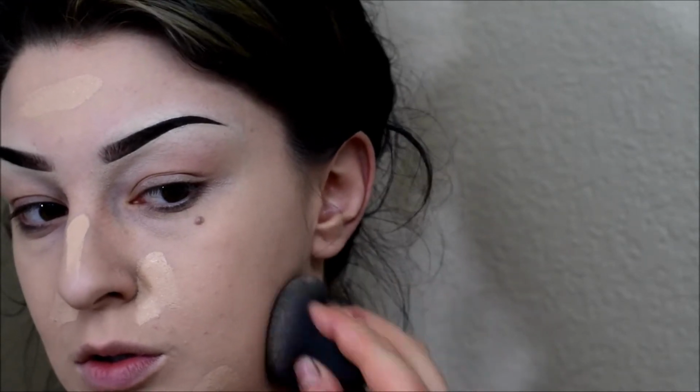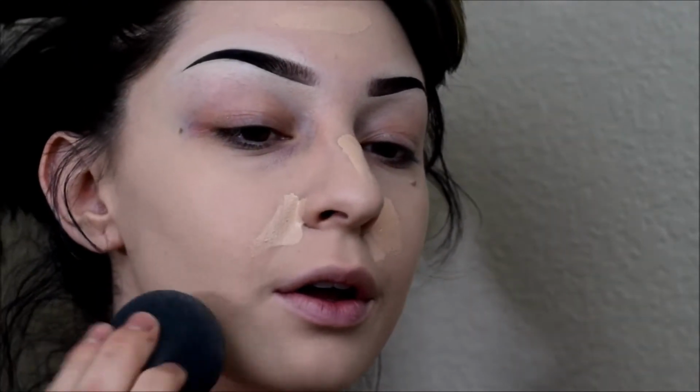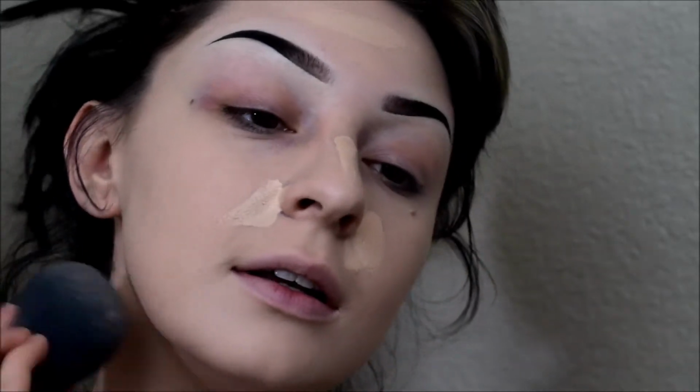And I just use this to make sure I'm getting in all the places that I might normally not think of, which is generally down my neck and chin, onto my ears, and into my hairline. And then I go back in and put more coverage in places if I need to.